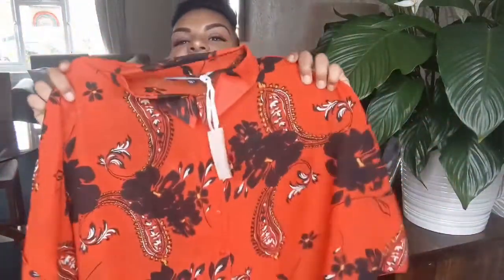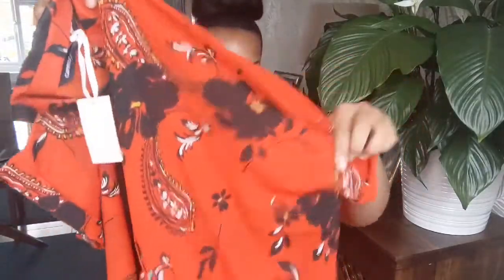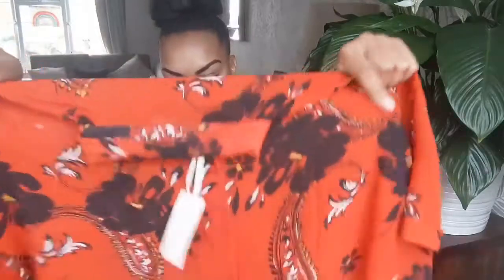But yeah, this is the long line shirt. It's really sheer, as you can see. Can you see me through there? Hello. This is lovely. It feels really lovely, long and lightweight, and looks a bit small, to be honest. No, it doesn't look small, actually.